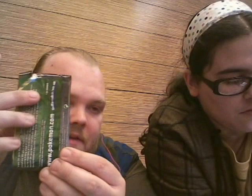So, we always open the packs like how I do in the back, straight down the middle, and then put them back in for safekeeping, so you don't have to throw away the packaging. We would only throw away the packaging if we had a binder with this.